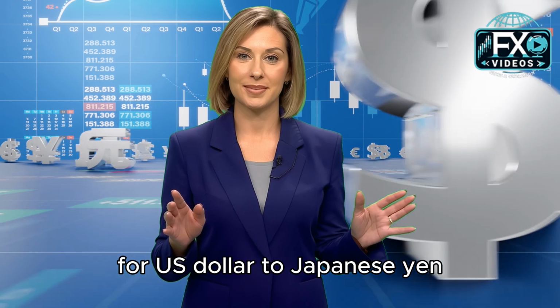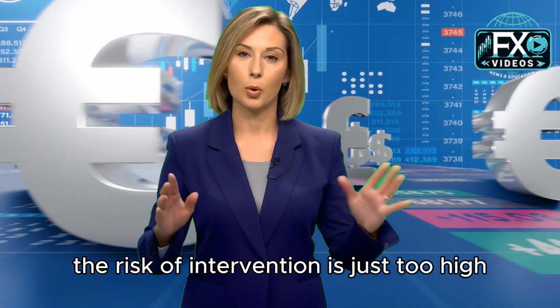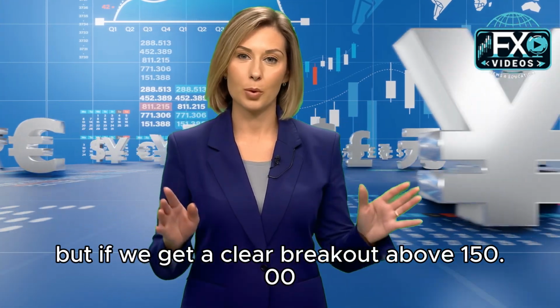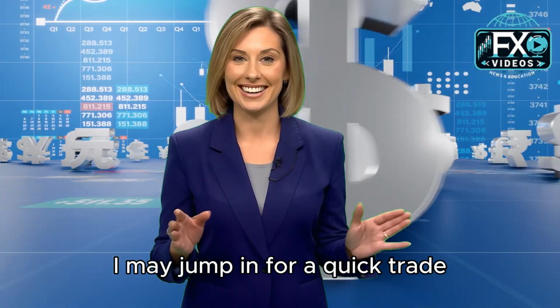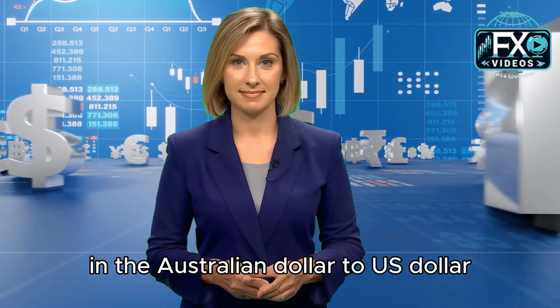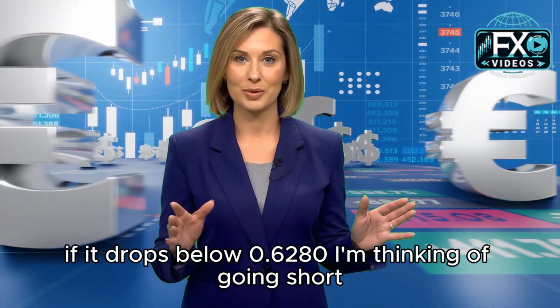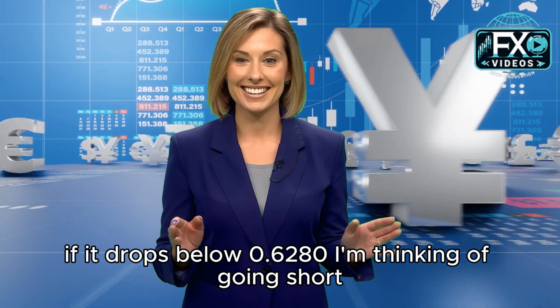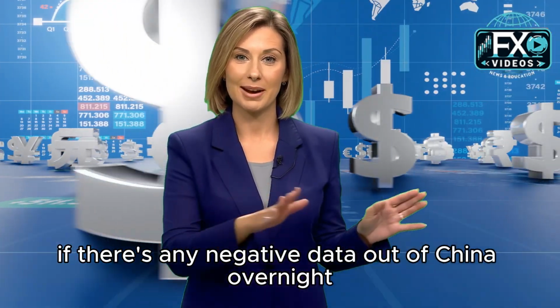For US dollar to Japanese yen, I'm sitting on the sidelines for now. The risk of intervention is just too high, but if we get a clear breakout above 150.00, I may jump in for a quick trade. In the Australian dollar to US dollar, if it drops below 0.6280, I'm thinking of going short, especially if there's any negative data out of China overnight.